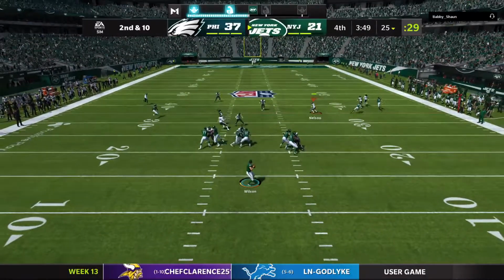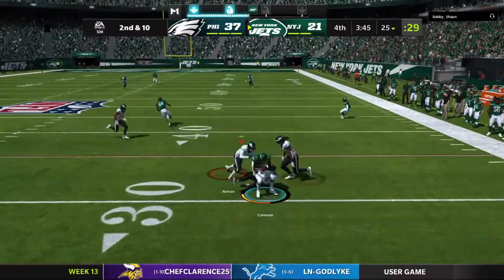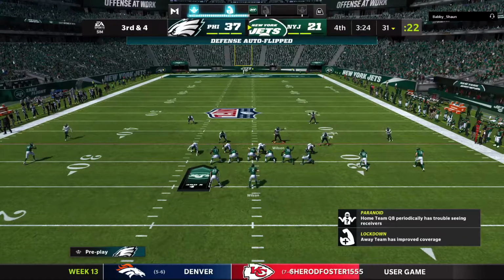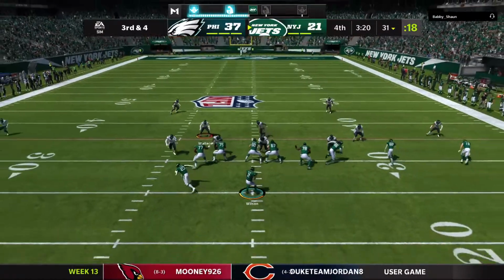Throwing again on 2nd and 10. Wilson eluding the pressure right. Drops it off for Coleman. He'll be dropped after a gain of about 6 across the 30 to the 31. The Jets on third down, 2 for 5 to this point. This is 3rd and 4.